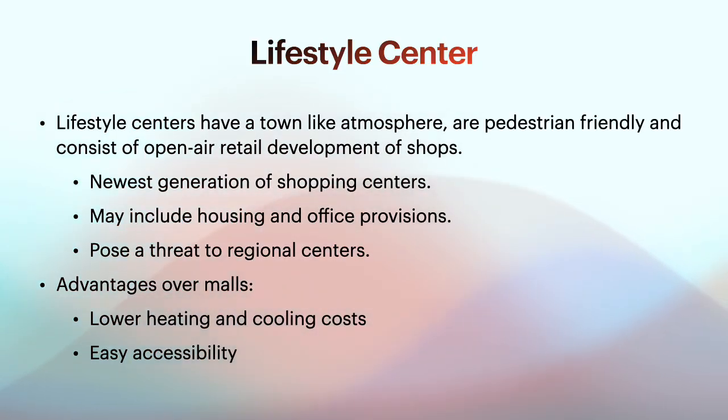Lifestyle centers are the newest generation of shopping centers. These centers provide an open-air development of shops and restaurants that create an overall pedestrian-friendly, town-like atmosphere with beautiful landscaping, nicely paved sidewalks, park benches, and ambient lighting. This town-like theme is reflective throughout the architectural designs, including cedar clapboards, awnings, and peaked roofs.